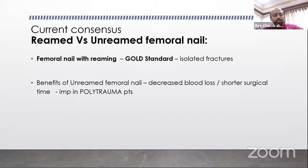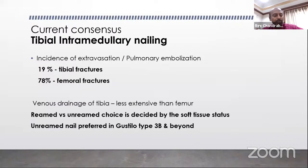But the current consensus says, if you compare reamed and unreamed femoral nails, reaming is the gold standard in all isolated fractures, irrespective of the many problems which we discussed earlier. The contraindication for reamed femoral nailing is patients who have a severe lung injury or are desaturating in the polytrauma situation. That is the only indication where you could think about an unreamed femoral nail, because of short surgical time, decreased blood loss, and the polytrauma situation.